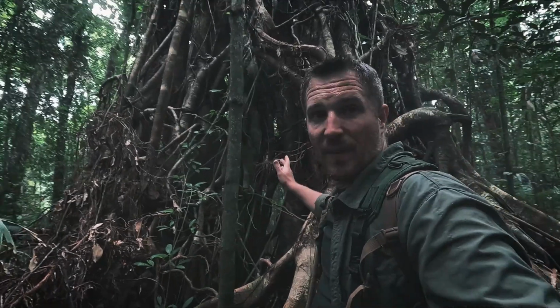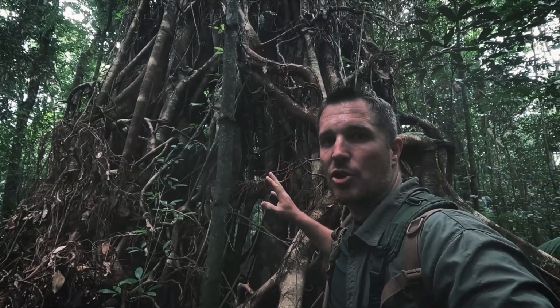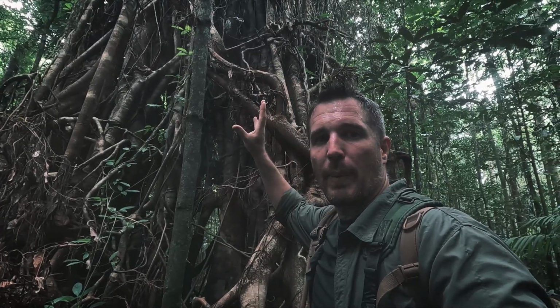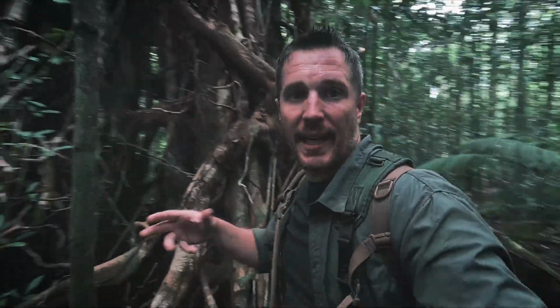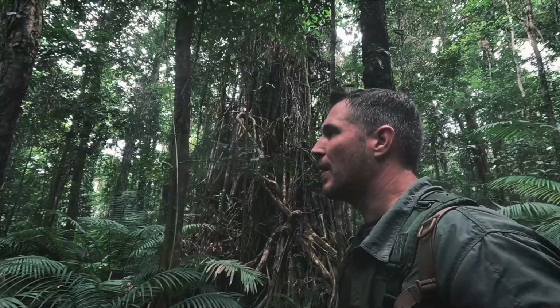So somewhere in the center of this was the original host tree. And I think they're cycads actually. What they do is they use the host tree to climb up as a tiny little vine. And once they reach sunlight, then they draw all the power from the host tree. They put all these roots in the ground and they start sucking up all the nutrition around it and basically kill off the host tree. But they now have enough strength to sit tall and make these magnificent beauties of trees.